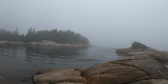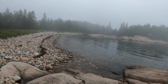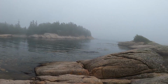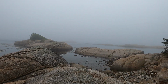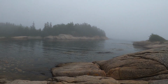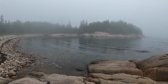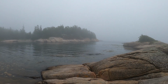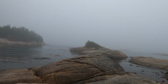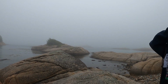We are running out of battery here, but we just wanted to give you a quick view of this. We are still on our trail here at Great Wass Island. We just want to get a quick video of this before our battery dies. This is just absolutely amazing. Got a little cove here, inlet. I'm a little disappointed that we couldn't canoe over here, but still a very, very amazing hike. If you have the ability, I would totally recommend doing this if you are in the area. Yeah, it's beautiful.